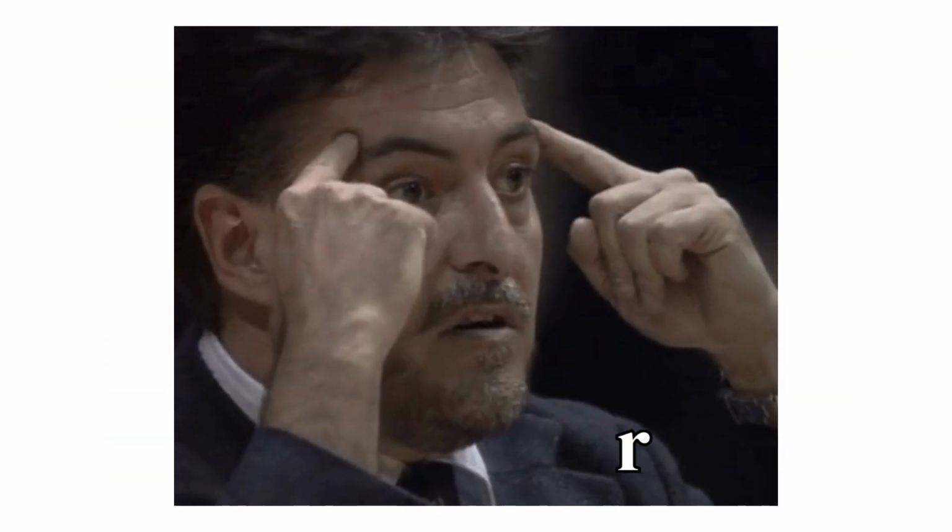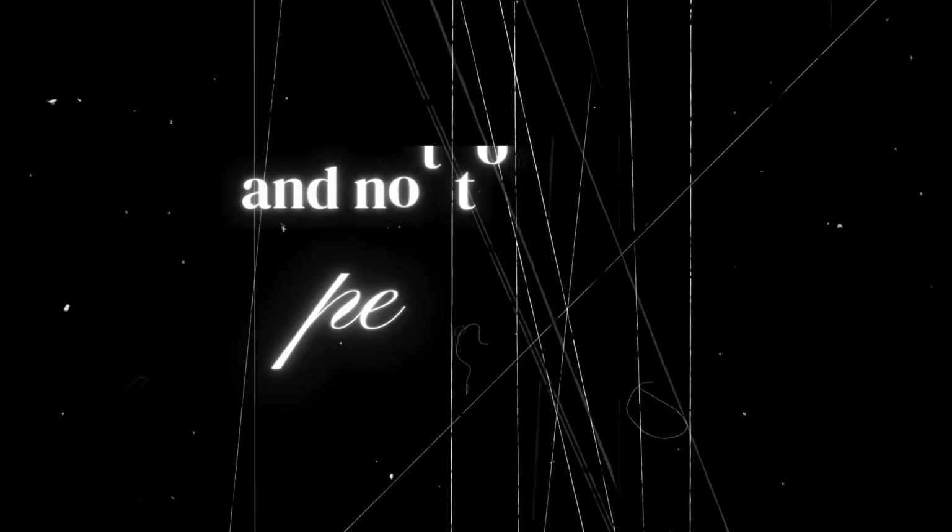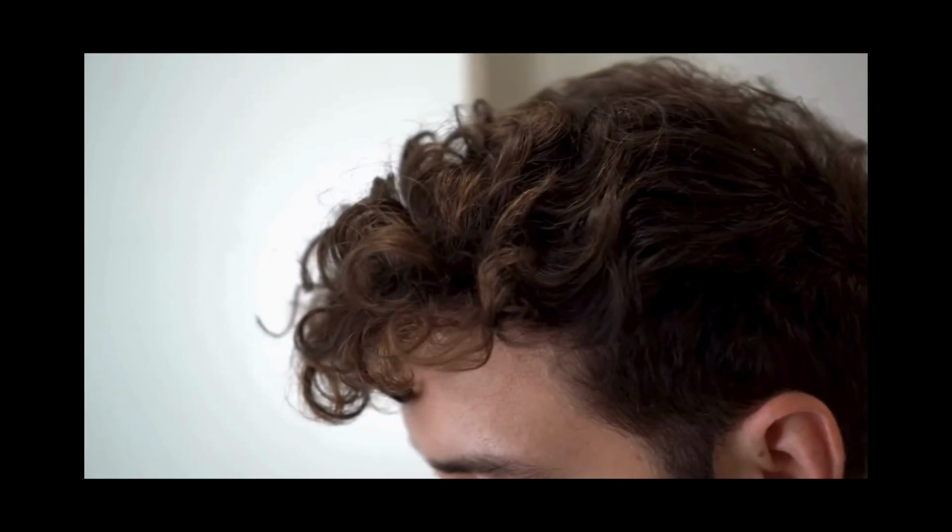Remember, the key to a great messy fringe is to embrace the natural texture of your hair and not to strive for perfection. The look should be laid back and effortless.